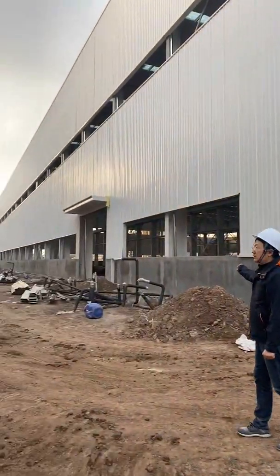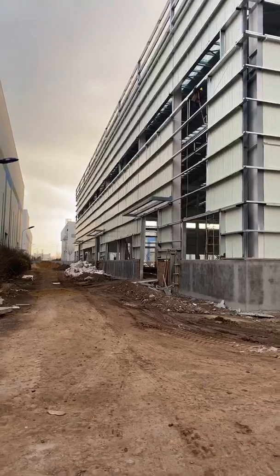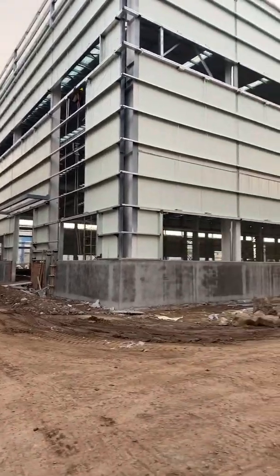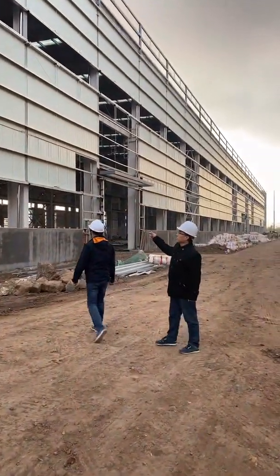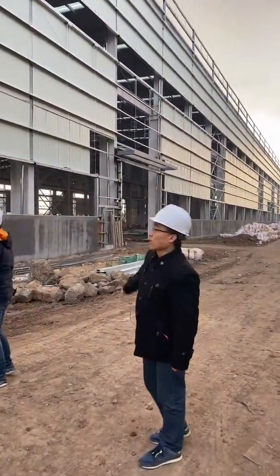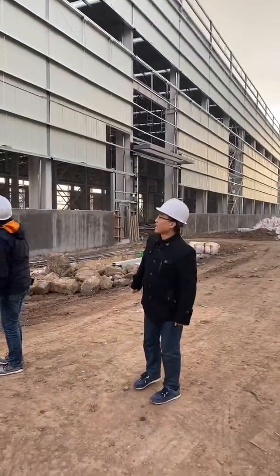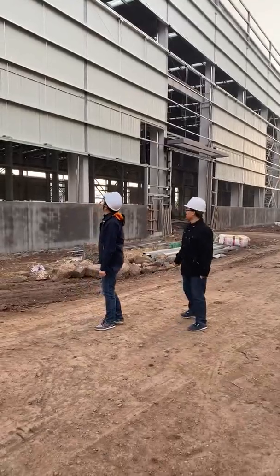This building is about 9,000. Yeah, 9,000. Right. This one is bigger. In this building, the workers are now installing the wall panels, the inside wall panel, and then making the wall insulation layer, glass wool, and then the wall panel.